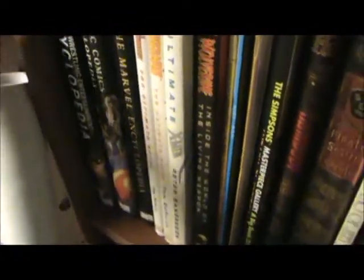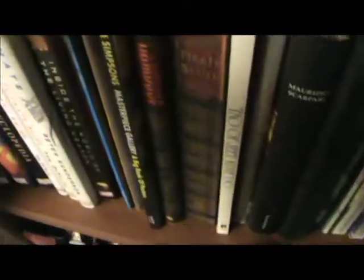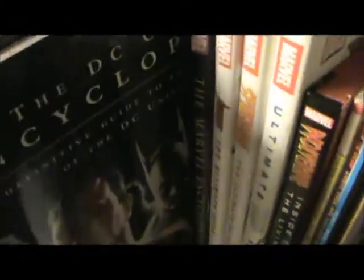I will do this in a better episode. I think I'm just going to show you what's on the shelves, and then I'll show you what they really look like later on. Ultimate X-Men Encyclopedia. Spider-Man Encyclopedia. Avengers Encyclopedia. I do not have the Batman one yet, but I'm working on it. Marvel Encyclopedia, DC Encyclopedia, and Wrestling Encyclopedia. Moving on, the top shelf.